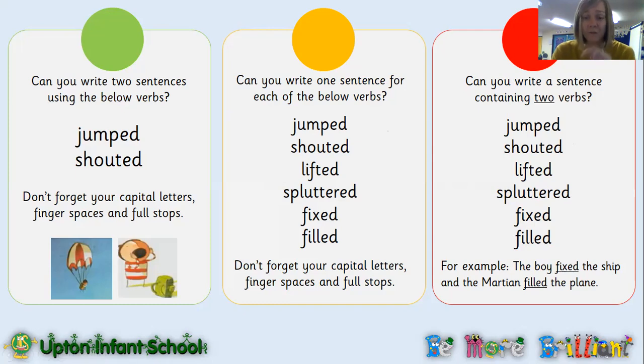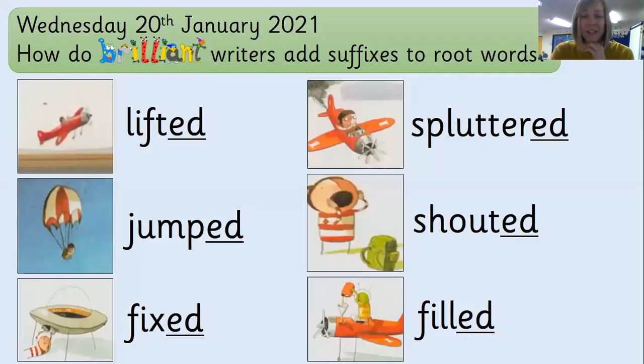And what I'd like you to do is pause the video on this picture. You have got a little bit of a word bank. You can either use the words that you looked at yesterday, so they're already written in your book. If you can't find them, you've got the words here to use. So I would like you now to pause the video and have a go at your very own sentence writing.